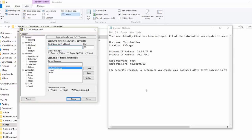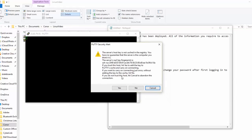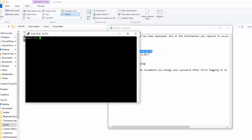So we're going to take our public or primary IP address and copy it. And we're going to paste it, and hit open. Then if you get a PuTTY security alert, this is usually okay, you can just skip it. It doesn't really affect anything. There's probably some technical meaning to it, some security error, but I think it just means that you haven't connected to the server before and it doesn't know if this is a trusted connection or not. So we're going to hit yes.